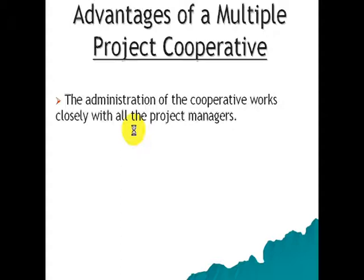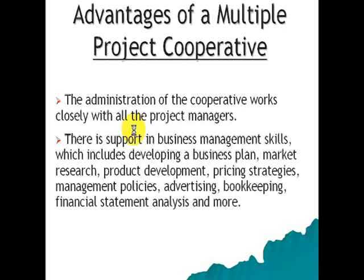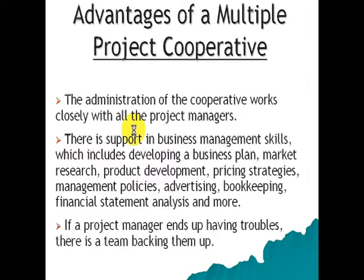So the advantages of a multiple project cooperative. The administration of the cooperative works closely with all the project managers. There is support in business management skills, which includes developing a business plan, market research, product development, pricing strategies, management policies, advertising, bookkeeping, financial statement analysis, and more. If a project manager ends up having troubles, there is a team backing them up.